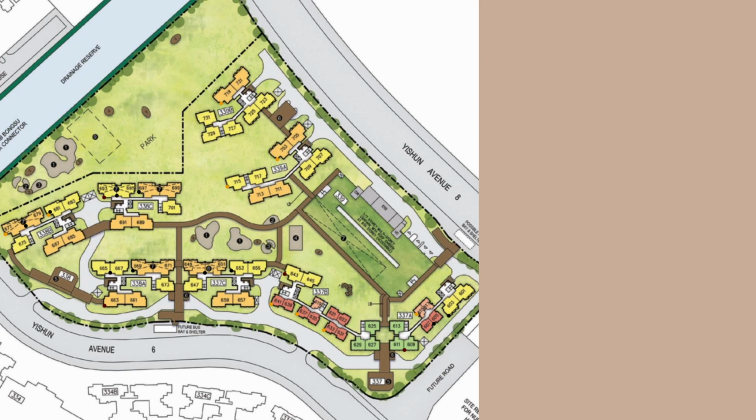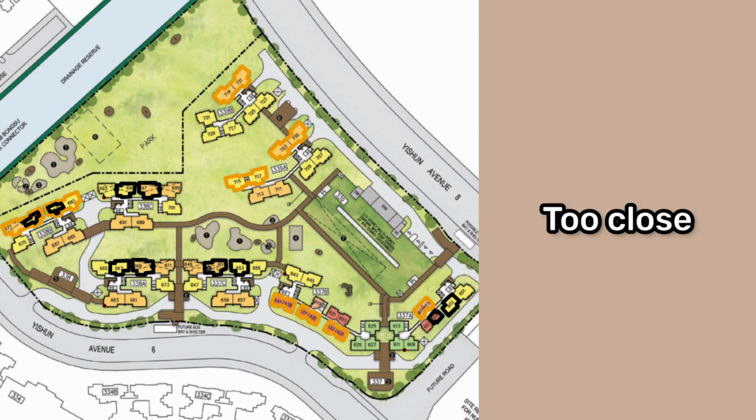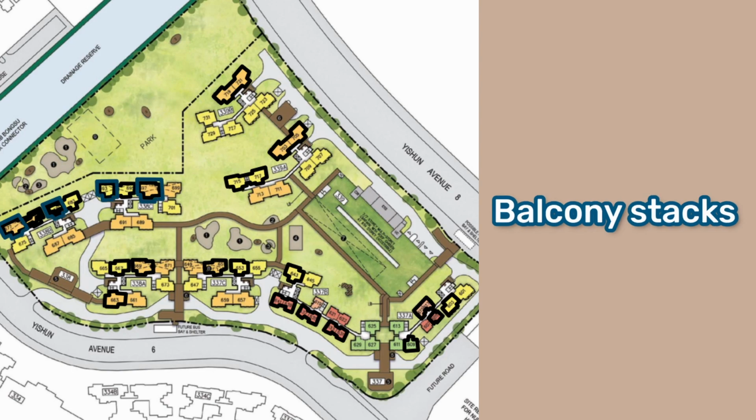On first glance, these stacks seem to have really good facing, so I'm gonna be picky and remove these northeast and west facing units. These stacks are also a tad close to one another, and these are near the chute, so we'll get rid of those. And here is what's left. From what I remember, some of the 3 bedrooms and up will have a balcony, so those are probably going to be more of the hot ones right over here.